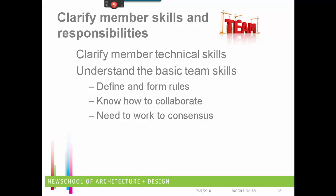We will do a lecture on the difference between consensus and compromise. But consensus is a really key element. And consensus is more than just the majority rules. Consensus is the majority listening to the minority and trying to meet the needs of all parties. We need to be able to build that basic team skill.